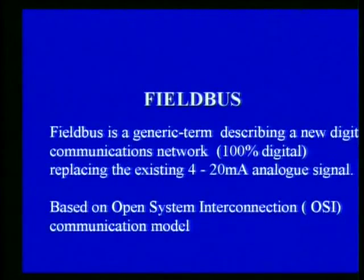It's 100% digital, and it has replaced the 4 to 20 milliampere analog signal. All of you know that in industry the standard is 4 to 20 milliampere signals, and it is based on your OSI model, the 7 layers of communication. So it is based upon that model.